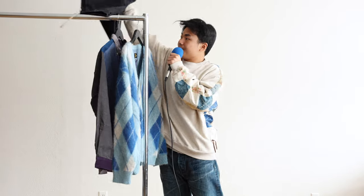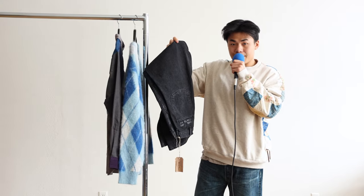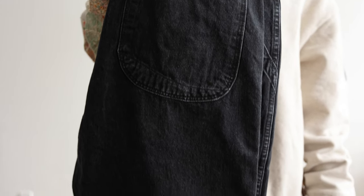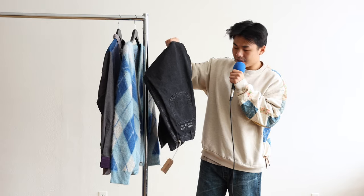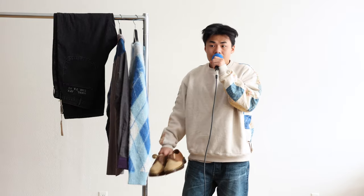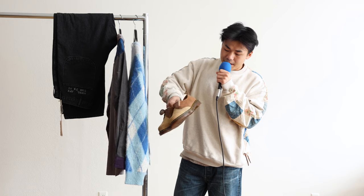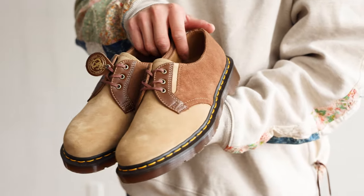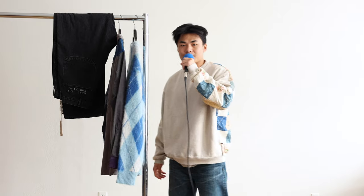For pants, I went with the navy utility pants from Orslow. They're not stark black. They've got a nice little wash to them. It doesn't take itself too seriously, and for that reason, I really like them. Lastly, for the shoes, these are the 1461 REPELLO calf suedes, and they've got a two-tone colorway going on, and we're gonna try it on and see what happens.